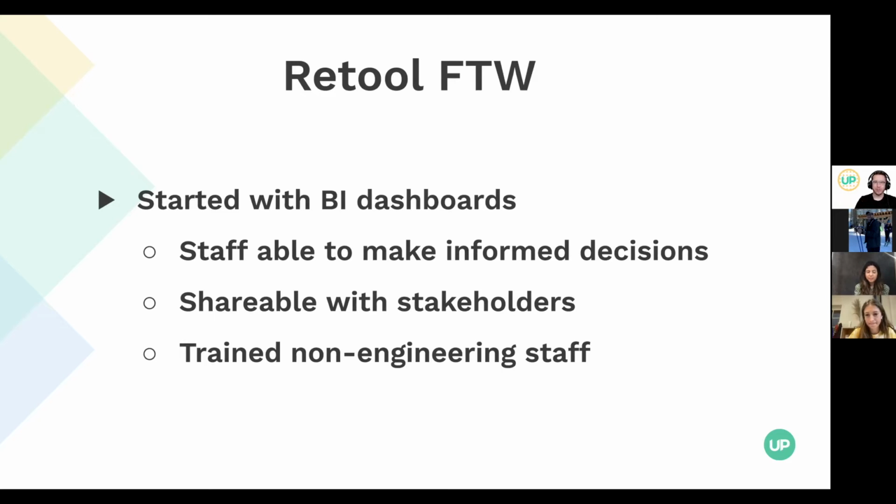And we started with BI dashboards. It's drastically increased the ability for our staff to make informed decisions. As a nonprofit, we have stakeholders that are external to the organization. We have to provide more public data from the beginning than we would as a privately held company. And so having the ability to quickly share these things without having to add users into Retool to specific dashboards is valuable.